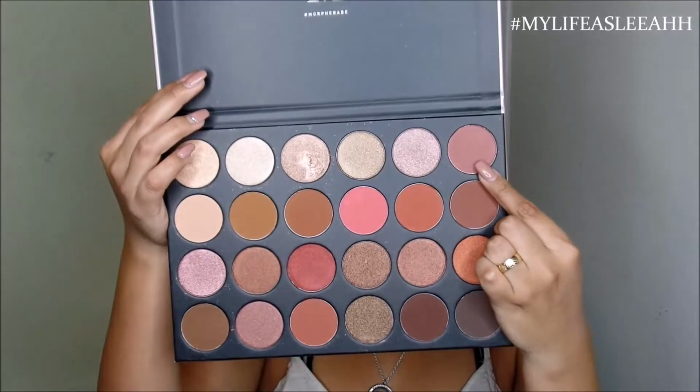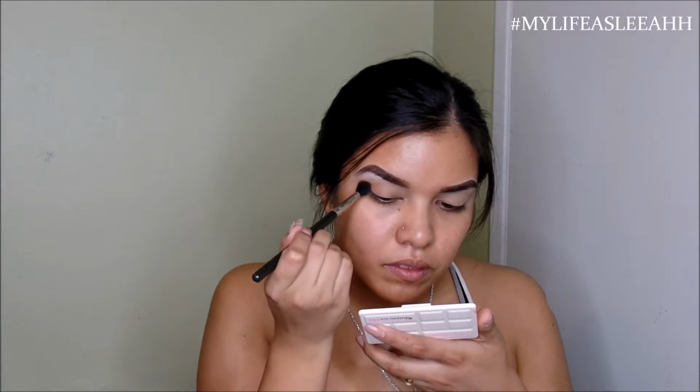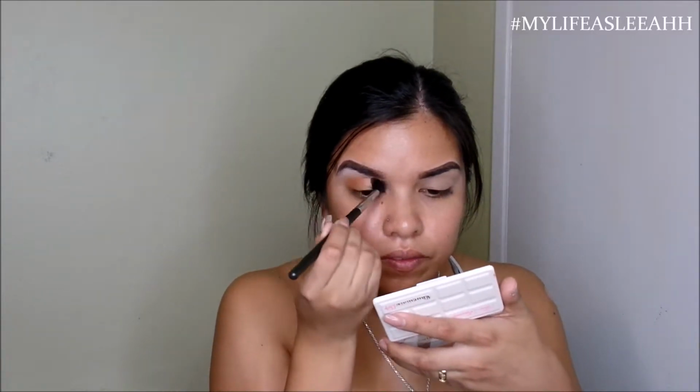Now using the new Morphe 24G palette, I'm taking the color Spiffy and I'm using a MAC 224 brush to apply this right into my crease. This is going to be our main crease color, so it's going to help us blend all the other colors that I'm going to be applying.